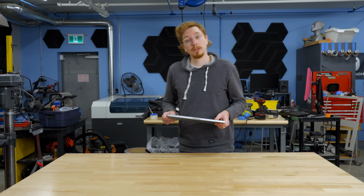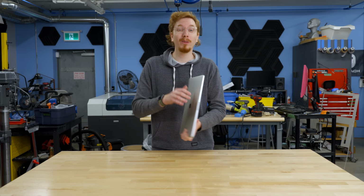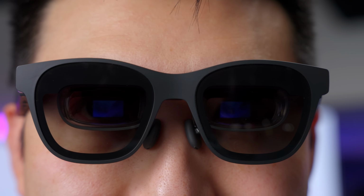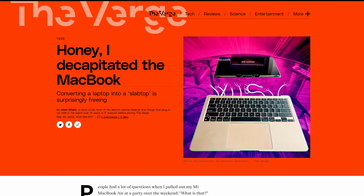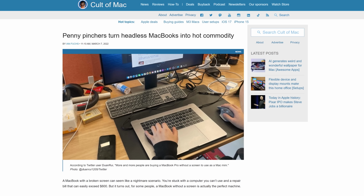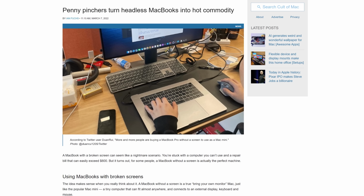To stay within our $1,000 budget, I managed to pick up this fully kitted out 2019 MacBook Pro for only $450 because I need to replace the screen. Yes, that means Lloyd is going to be using a headless MacBook with a pair of smart glasses hooked up to it. Beheading a MacBook had a bit of a moment in the blogosphere in March of last year, but I think what we're doing here is an even better application for it because we're still afforded the battery-powered portability a Vision Pro would provide.